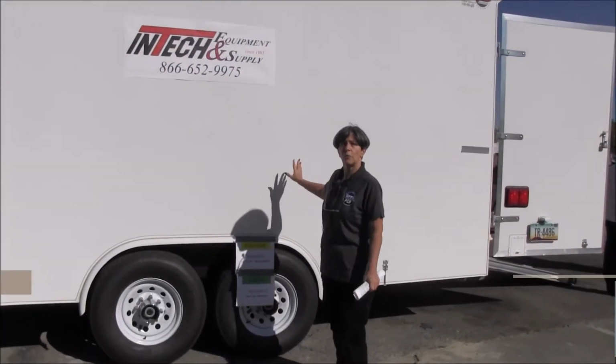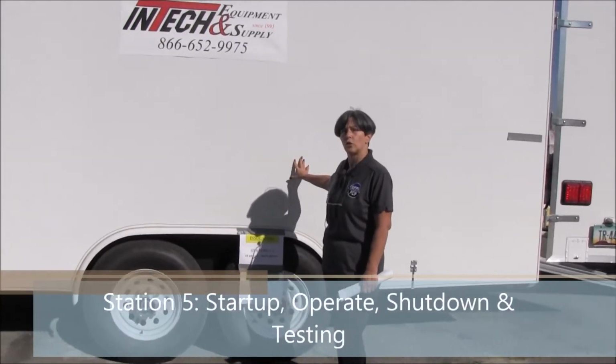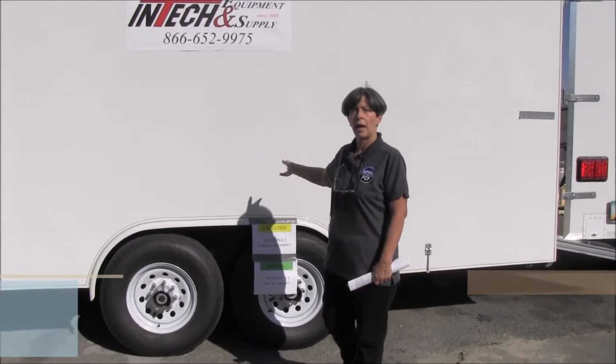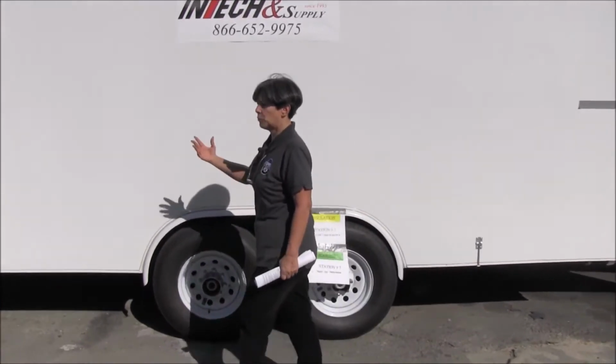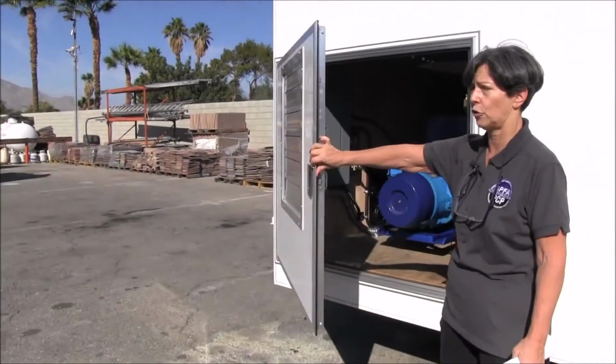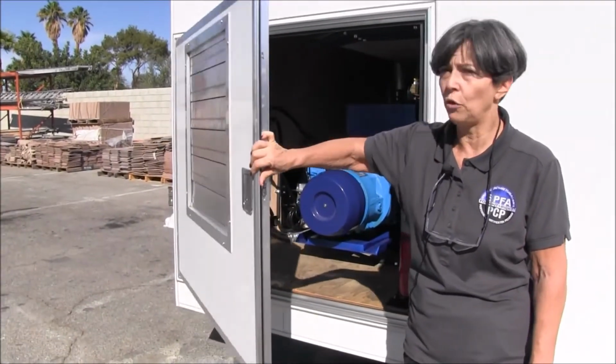This is our station number 5 rig, and at this point we're going to determine how to properly start up, operate, and shut down the equipment, and also how to test. One of the items he'll have to do is know how to cut the generator on and the air compressor. He will demonstrate that through this area right here. Then we'll move inside.